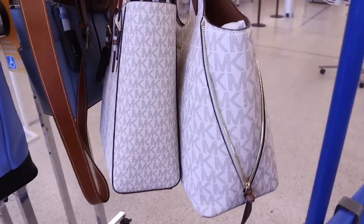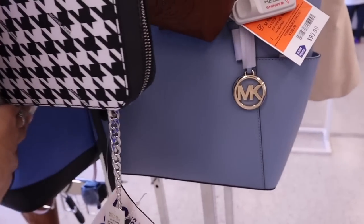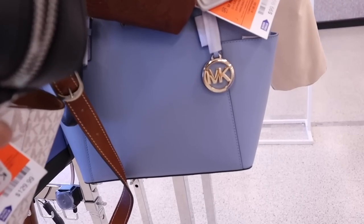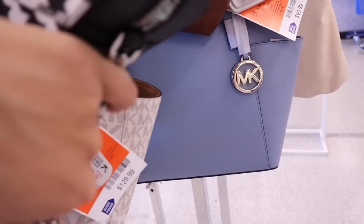So the only new one at this location is the blue one right here, priced at $100. Do you guys like this shade of blue? Definitely let me know. And their side pockets and the keychain is gold, the zipper is gold.